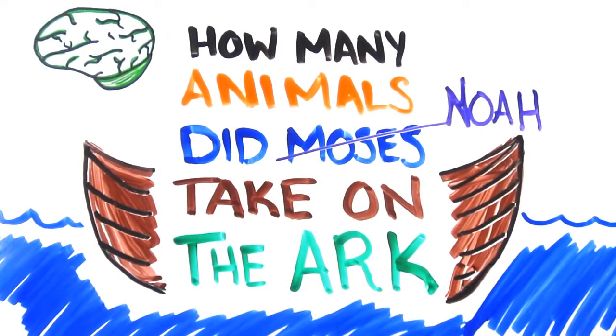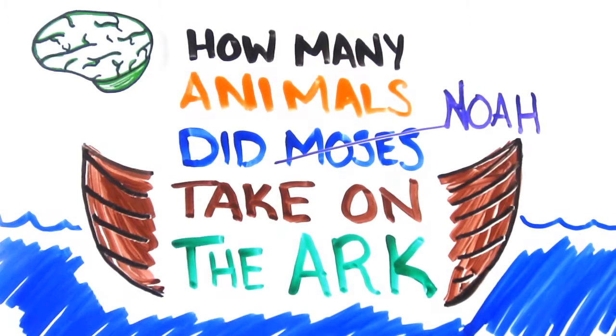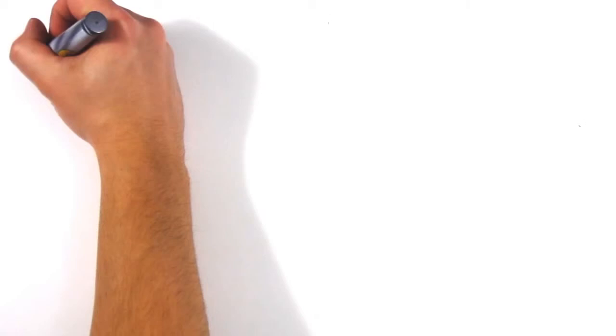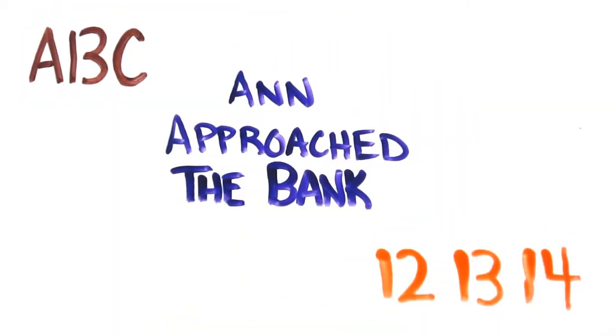Again, our brain invests as little resources as necessary so that things run quickly and smoothly. Because Moses is not abnormal in the biblical context, System 1 unconsciously detects an association between Moses and ark and quickly accepts the question. In a similar way, System 1 generates context without you knowing.